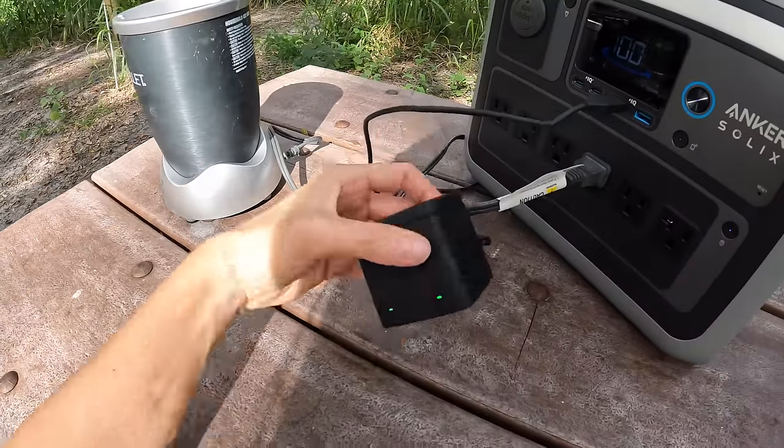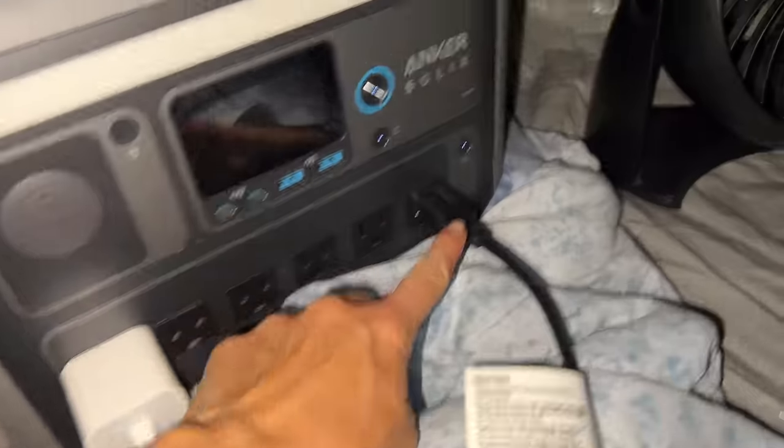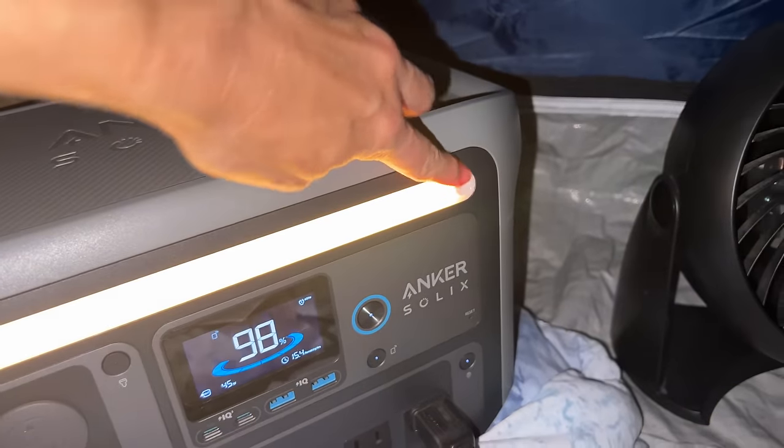Charge my GoPro batteries so I can actually film this video. I can plug in a fan if I get too hot out here, because I kind of thought there was a cold front coming in Florida and it's like 82 degrees out right now. But hopefully tomorrow morning's gonna drop to the 60s. So I can put this in my tent since it's fully charged and plug my fan in the tent, because I'll have Finley in there with me too.